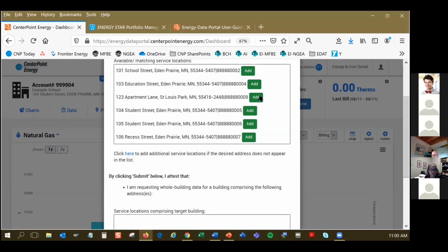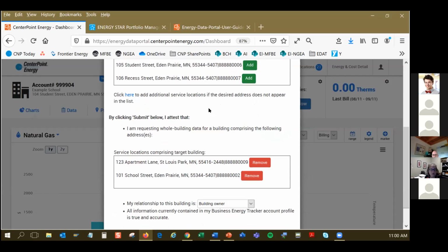So for this one, we're going to do the apartment, and in this case, there's a small school in the bottom of the apartment. So your building may be just one service address, or it may span multiple. You're just going to, from this list, select any service address that is associated with the building. Those will show up down on this list where you're building the property using the service addresses.